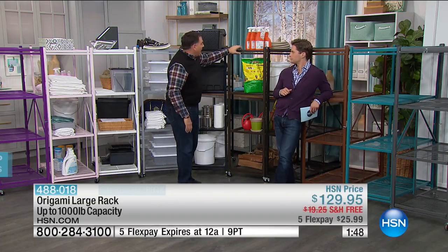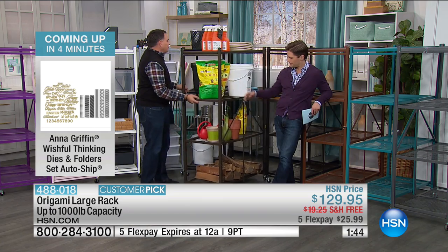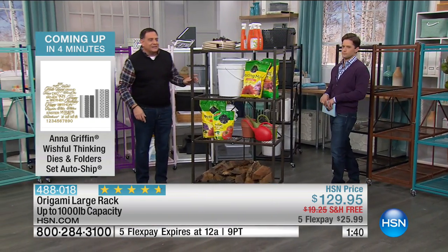And look at this, too. I'm going to wheel this one out right here. This is a vintage copper. So if you have any wood furniture, you might want to think about this to go with your home. But look what's on the bottom right here, and look how easily I'm pushing this around.